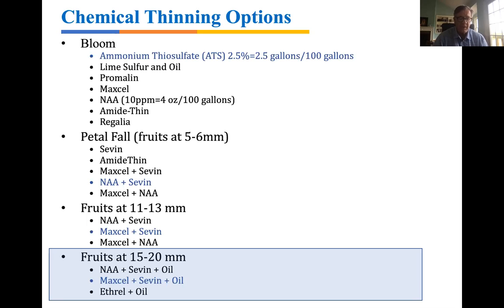Lastly, we've compared ethyl and oil a number of years. If it's hot, we get substantial thinning out of ethyl and oil. If it's cool, we get almost nothing. It's one that is a little bit unpredictable to me, and that unpredictability is what leads me to not recommend it. It can be good, but it can also be really hot and take off way too much fruit, big fruit.